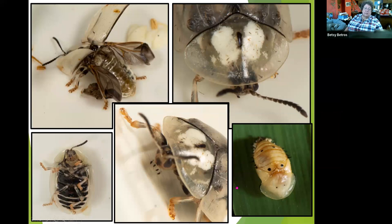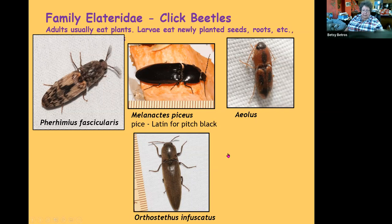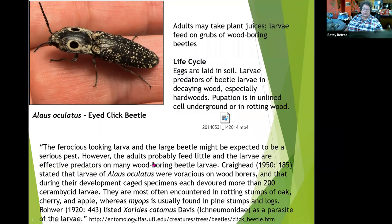And here are some more views. There's the pupa. Oh, I do have a pupa of a caterpillar beetle. Another one is a beetle whose larva mines into goldenrod, Solidago. And this is another interesting one that I can't remember what it does. Click beetles are fun. You can read this when you look at it again. These actually feed on wood boring larvae. So they're an important predator.